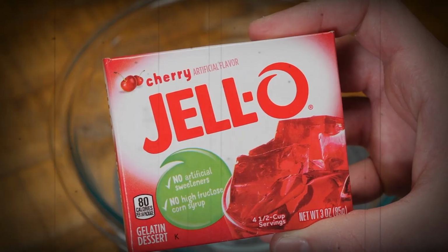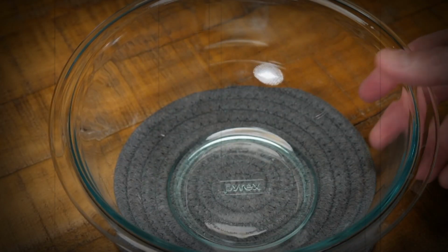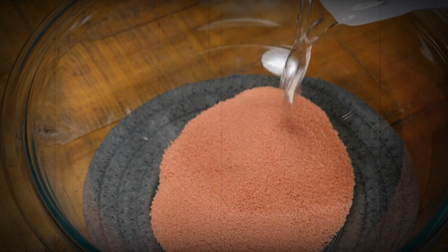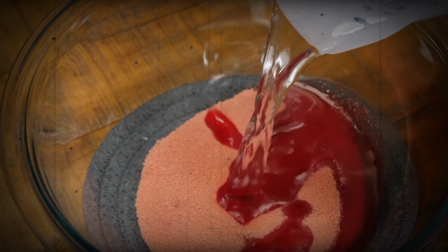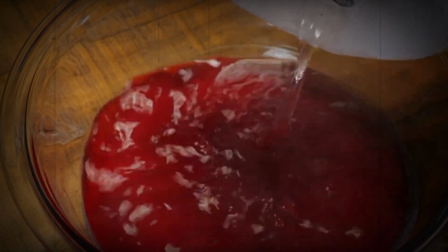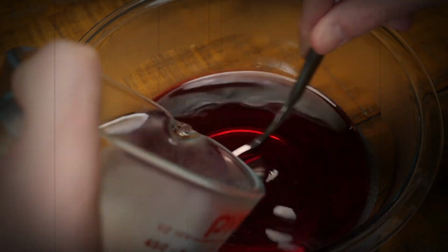Number 9. Jello 1, 2, 3. Back in the day, the American company Jello made a product called Jello 1, 2, 3, which was like a dessert superhero. Imagine mixing up this magical powder with water, then popping it into the fridge. As it chilled, something amazing happened. It separated into 3 layers right before your eyes.